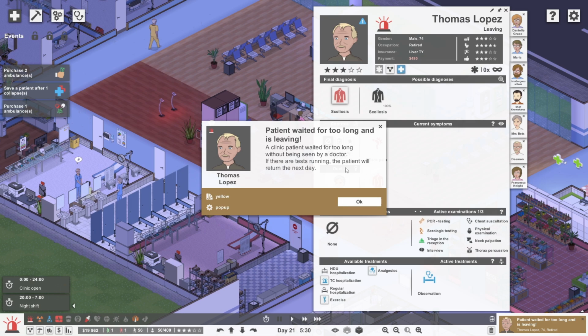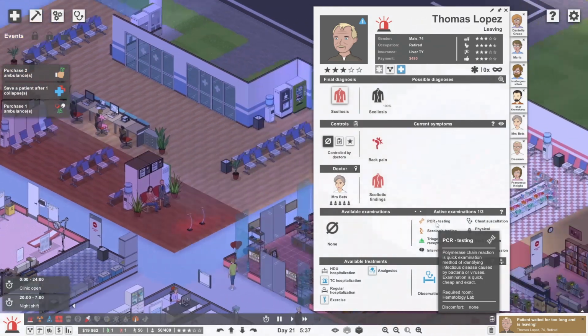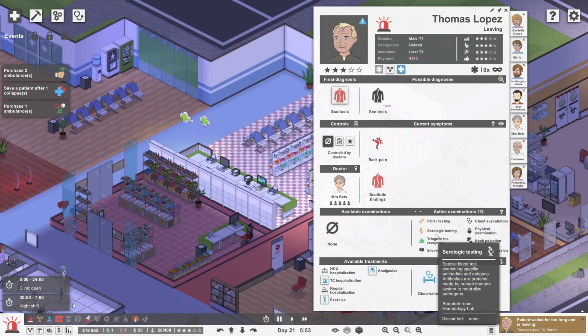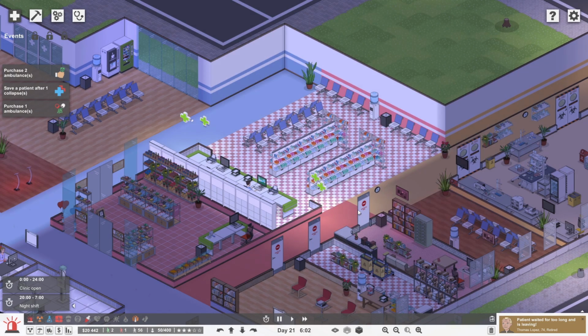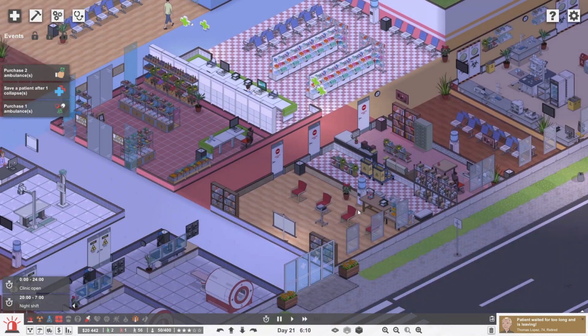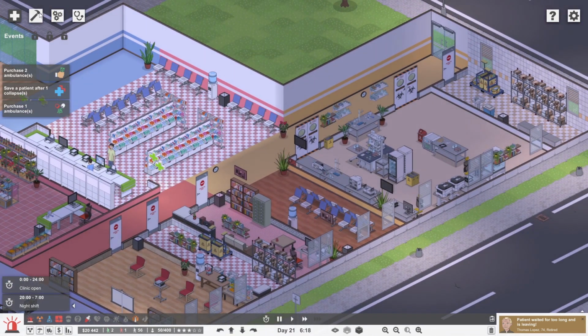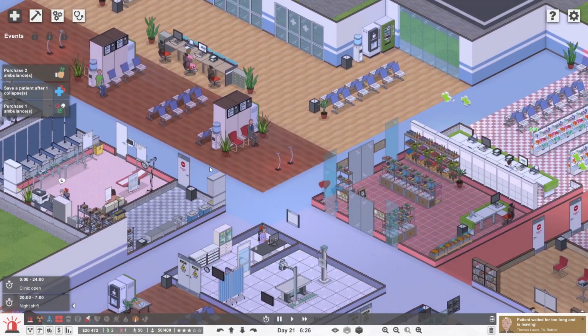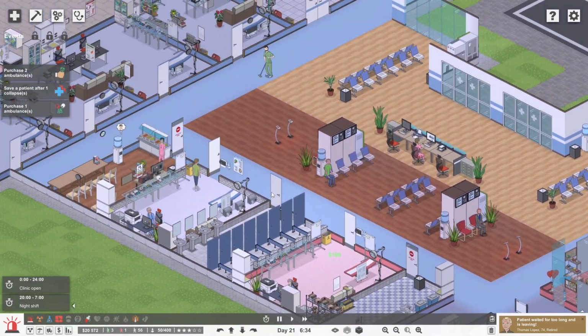If there are tests running, the patient will return the next day. Oh, there are tests running. There's those two things there. Hematology and hematology. And we have hematology, don't we? I think we've got... Is that one of the ones we've got? I'm not entirely sure. Hang on. Yeah, hematology is the blood one. It's that one there, isn't it? Okay, so he'll come back. Oh, okay. That's fine then. That's a good thing, isn't it?